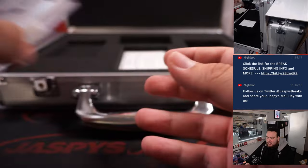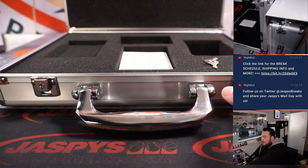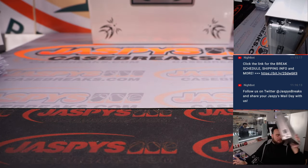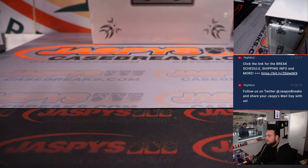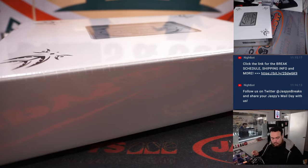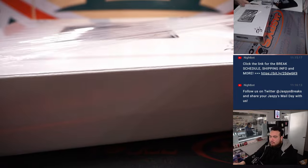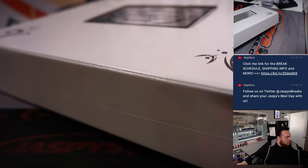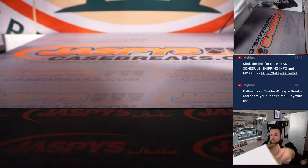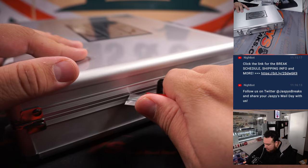Nice. So we got a spike. So usually it was every like 3-4 cases is what we were hitting them last year. So not too shabby. All right. There you go. First briefcase done. Next one.